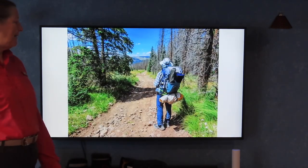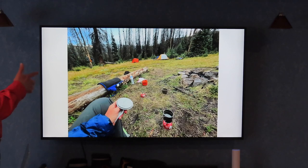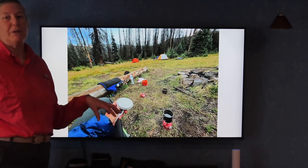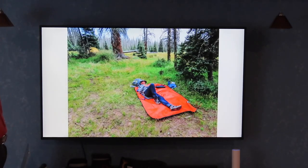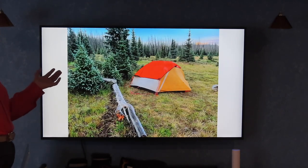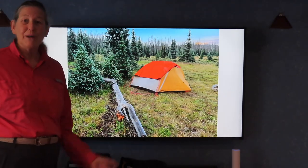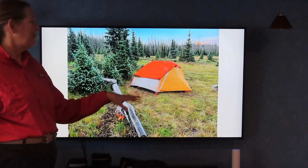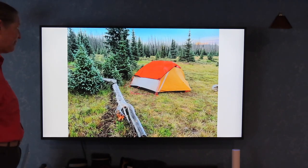Carrying our heavy packs down the trail, setting up camp. You can do it in a day, but it's a really long hike. So we actually set up camp here just outside the Wheeler Geological Area, because you're not allowed to camp inside the actual geological area. And here we are just relaxing after hiking. And then here's our tent. If you notice, we've got an extra tarp over it. We found out that our tent was no longer waterproof, so water was leaking in. Luckily, we had a spare tarp with us, and we were able to fix that problem.